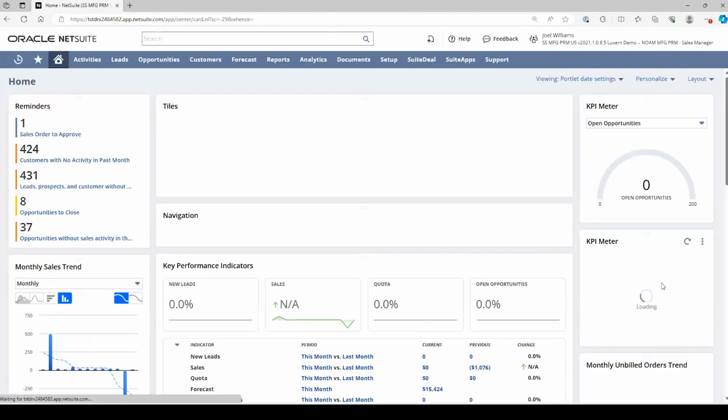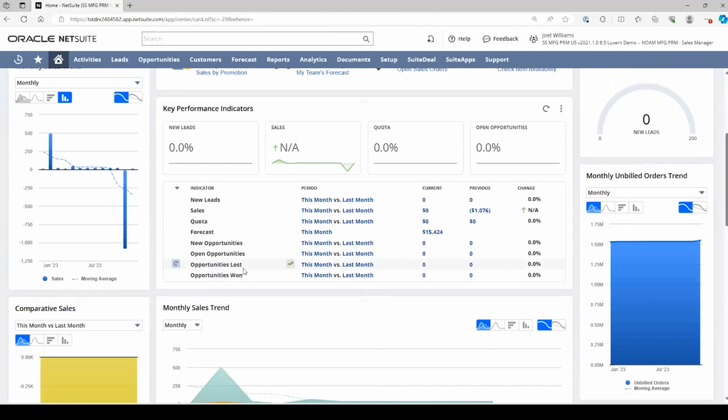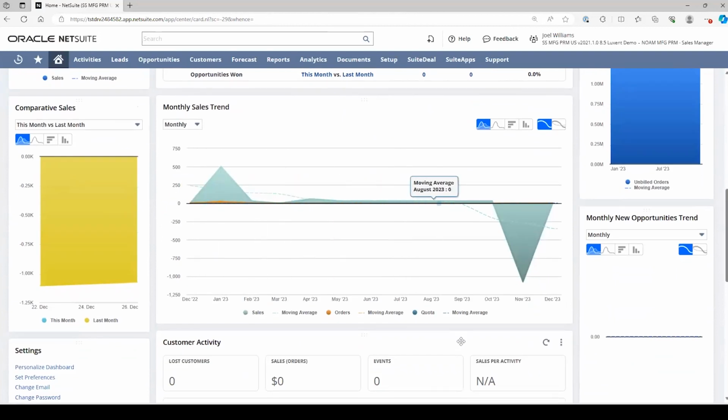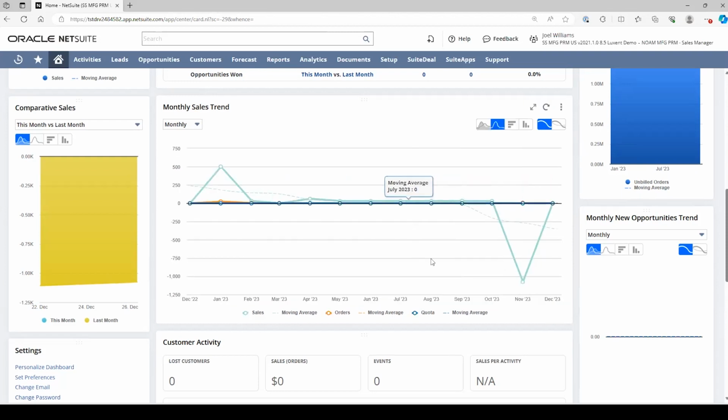Some of the other KPIs in here, obviously, track new opportunities, open opportunities, or maybe I lost some opportunities and I want to see, am I improving my opportunities won percentage over time? So I can look at some of these metrics over time. Trend graphs, any one of my reports I create, I can put into a dashboard. So maybe I have very specific sales trends that I want to look at for specific product lines. I can build out those specific reports and then just add it as a graph on my dashboard. So however I want to view that.